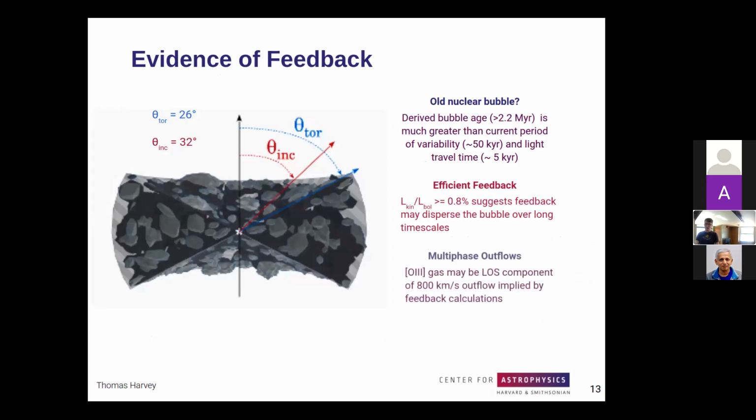So I also want to talk about that. I mentioned the ratio of the kinetic and the volumetric luminosity earlier. I find a lower limit of 0.8%, which suggests that we could be seeing efficient feedback within this galaxy, which may cause the gas to disperse on long timescales. But a word of caution there: given that we know the volumetric luminosity has decreased on recent timescales, it's 1% of what it was 50,000 years ago. But the kinetic luminosity is estimated from this hot X-ray component, which doesn't respond quickly to changes in the volumetric luminosity. So this estimate may be an overestimate of the true efficiency, and it may be lower than this value.